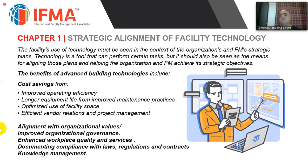Efficient vendor relationship and project management. So vendor relationships: when did we order the material? When did we pay them? Is our payment delayed? These kind of things really make your relationship improved with your supply chain. You are as strong as your supply chain. Not any company can survive without its supply chain, because no matter how big you are, you will still need suppliers to provide you with equipment. It becomes much more efficient than if you do it on your own.